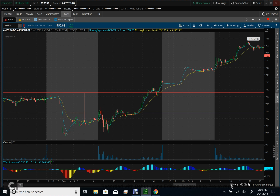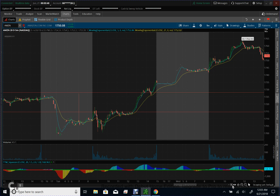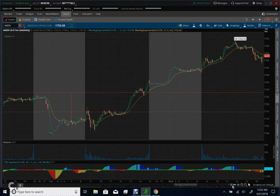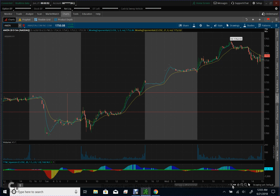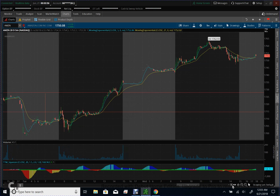Moving on through the day, it just goes sideways, and it's like, okay, maybe that right shoulder isn't going to form, and then it does. It breaks down, retests, breaks down again, and that was the day. So some phenomenal moves here, continuing higher.